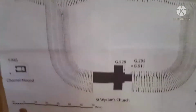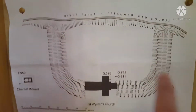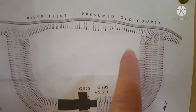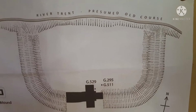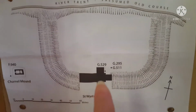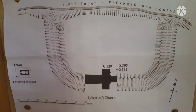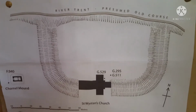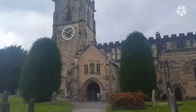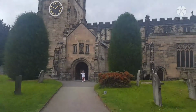Okay, well, we've got the church there, and it's in a D shape. Along there is the River Trent, which is presumed to be the old causeway where the Vikings sailed in. They took over the church and used it as part of their defence system. It was like a monastery back then, and they took it over. So I'll just tell you a little bit about what I know.